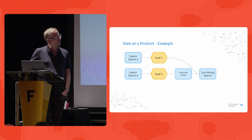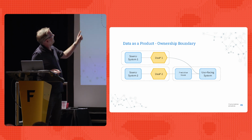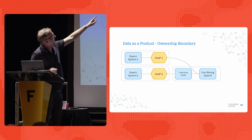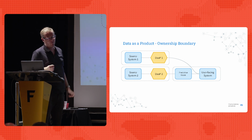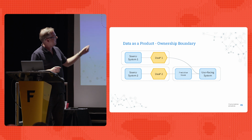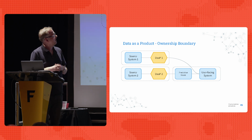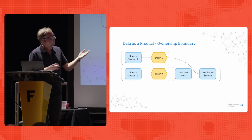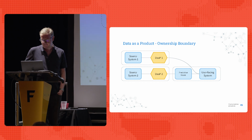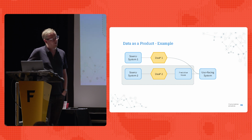First of all, let's look at the ownership boundaries. There are three ownership boundaries here. As I mentioned, there's the source system. Data product one is owned by the same team or group that owns the source system. It stays their responsibility. Same with the second one. And on the right, we have consumers who are consuming those two data products and then using them for their work. So let's go down inside this data product and see what it is.